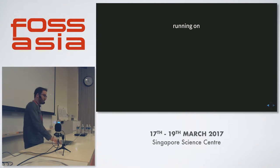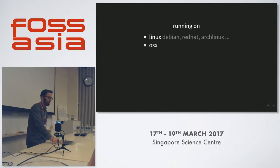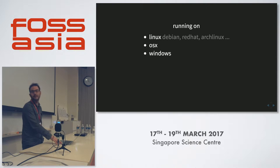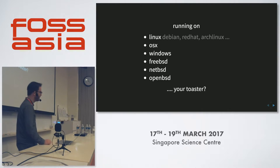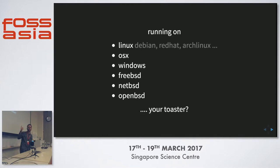Because we are in C++, we are running on Linux in any of the distributions you would wish. Of course, OS X, and Windows lately, thank God for Microsoft starting on doing open source things, and the compilers are starting to accept C++ standards. Kudos to that. FreeBSD, NetBSD, OpenBSD, and of course your toaster as well, whatever you want. We run on it. Yesterday I heard the talk about TensorFlow, they said somebody is running them on Raspberry Pi. Yeah, we did that like 6 years ago.